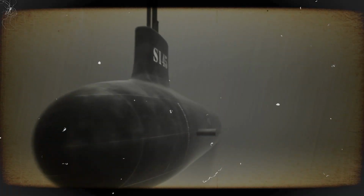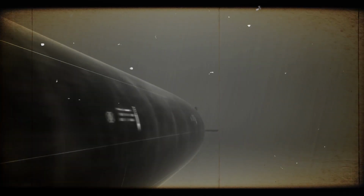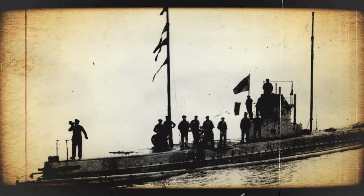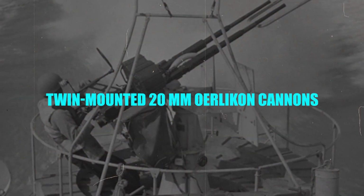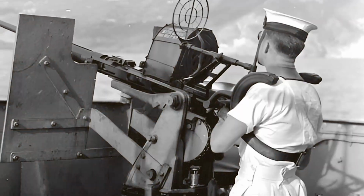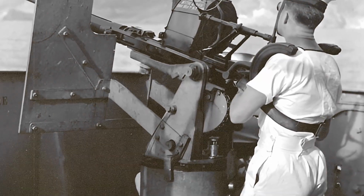Her armaments were optimized for submarine warfare, as German U-boats were a major threat to the Allied forces. Her main gun was a 4-inch, 102mm QF Mk IX naval gun, mounted at the bow. She also came equipped with twin-mounted 20mm Oerlikon cannons, which were light anti-aircraft guns for low-flying planes.